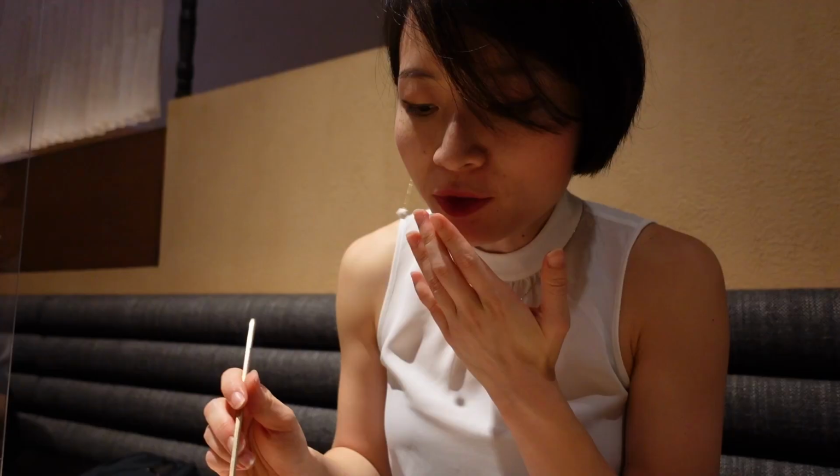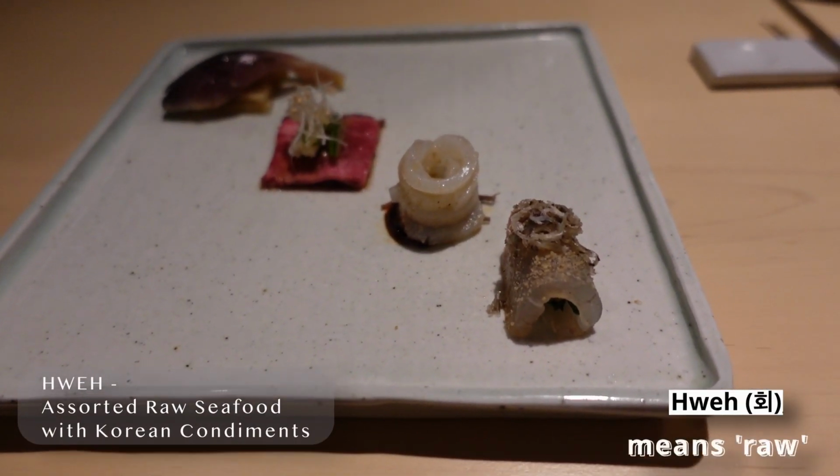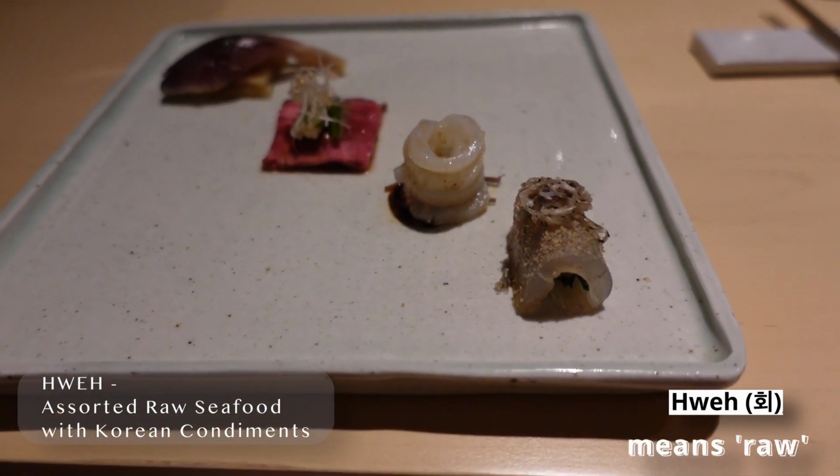This is the starter, and this is some kind of congee. They asked us to eat this first, paired with some of the Korean snacks. Oh, this is good. HWEH. In Korea, HWEH means raw. So we have a signature of raw dishes from the chef.